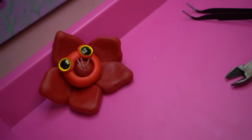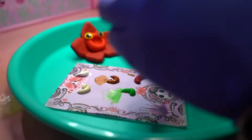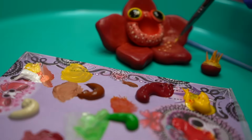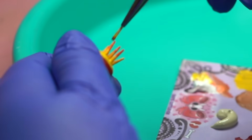Didn't think I would like this one so much, but it's really adorable. The Rafflesia was a lot of fun to sculpt, and I've got to say that I was super surprised with how it turned out. I didn't expect to like it this much, but I absolutely love this one. I'll make sure to show you all this little friend in the final reveal. It is so stinking cute. See what I did there?